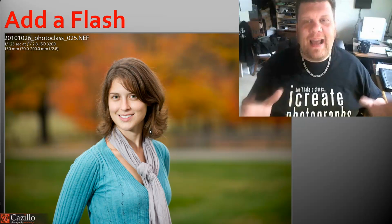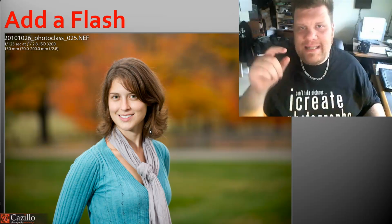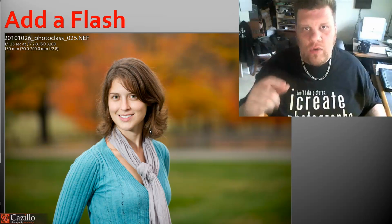Alright, so, add a flash. Somebody said to me, man, why are you shooting at 3200 ISO in this picture? It's a bright sunny day. But it's not a bright sunny day. It's real dark in this image. So I added flash.